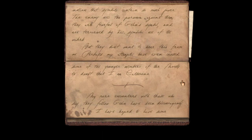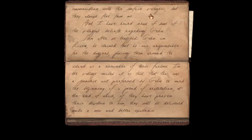Anyway, they don't want to hear this from me. Perhaps my attempts have even caused some of the younger members of the Noity to doubt that I am Catherine. My rare encounters with those who say they follow Gen have been discouraging. I have hoped to have some communication with the surface villagers, but they always flee from me.